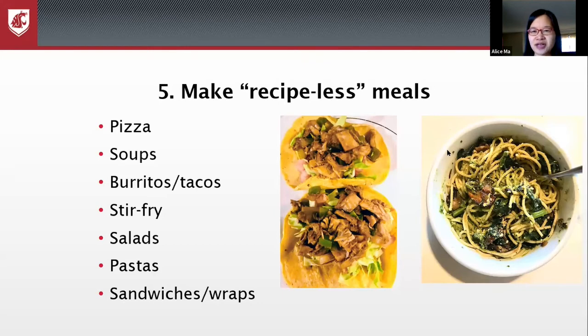Stir fry is really easy. Any sort of grain with leftover vegetables, some kind of protein. Salads, pastas. Again, pastas with any kind of sauce with leftover vegetables. Sandwiches and wraps are also good recipe-less meals. So lots of things fall into that category where you can just make something and not actually require looking up anything online or a cookbook to guide you on how to make it.